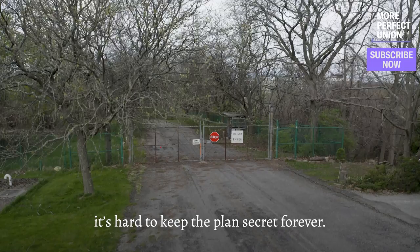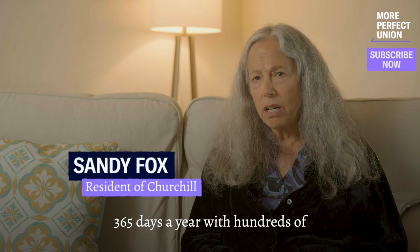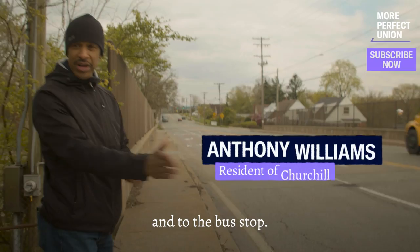A 2.9 million square foot warehouse operating 24/7, 365 days a year, with hundreds of diesel semi-tractor trailer trucks coming in and out of the facility. That was the blueprint for Churchill's facility. The plan was to put it right here. And this is the route that my sons take to walk to the school and to the bus stop. Six or so trucks per minute that will be traveling on that route.